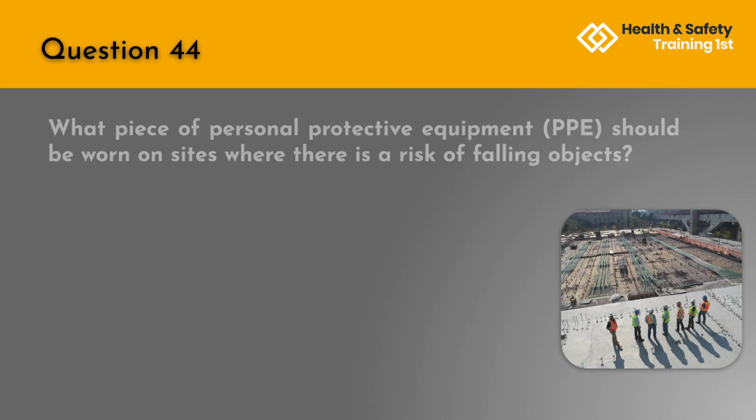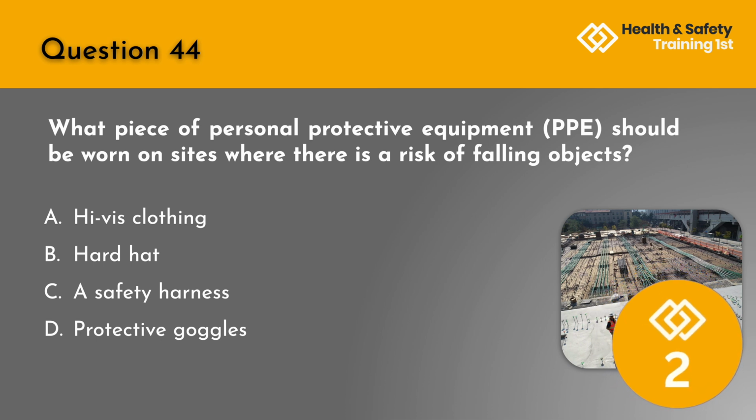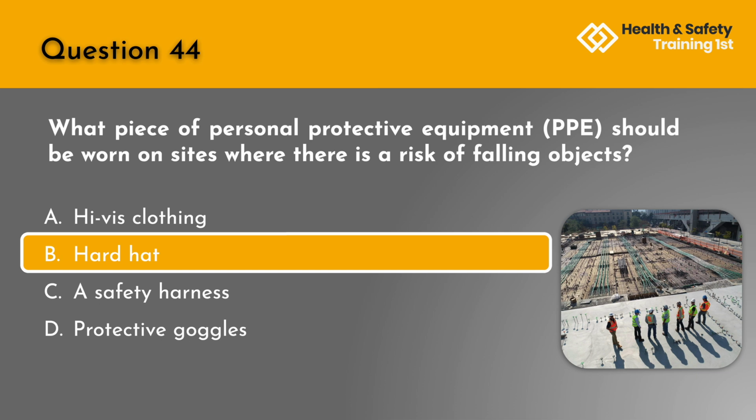Question 44. What piece of personal protective equipment should be worn on sites where there is a risk of falling objects? A, high-vis clothing. B, hard hat. C, a safety harness. Or D, protective goggles. The correct answer is B, hard hat.